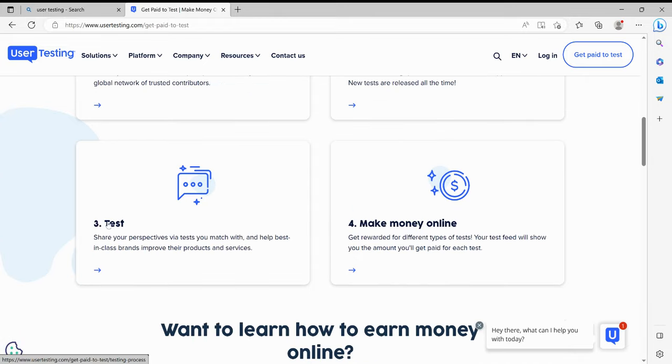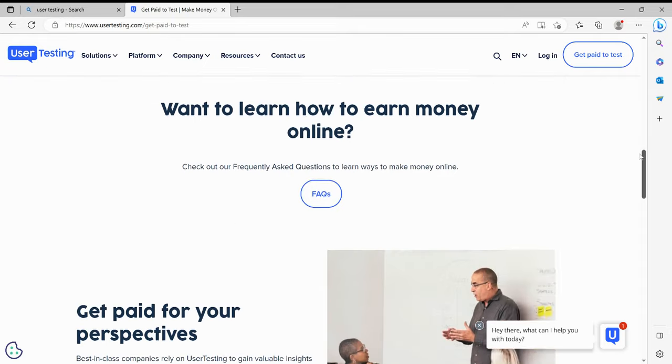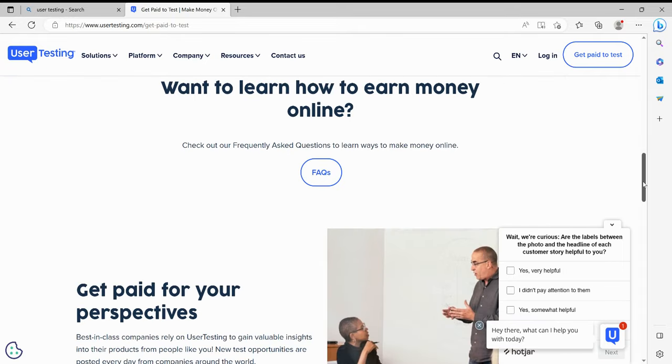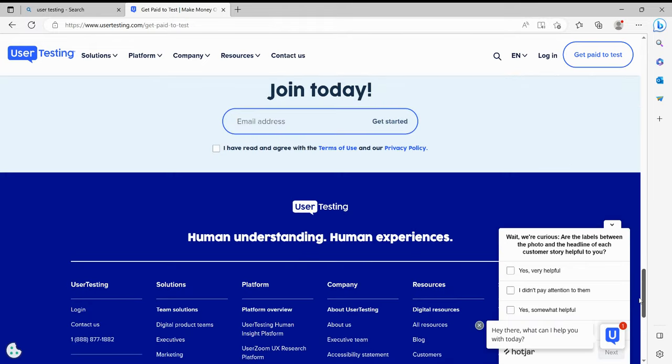So moving on, number 3 is tests. When you do qualify for a test, you actually have to complete it. And then number 4, make money online. You get rewarded, as I said before, for all the different types of tests. Then it says want to learn how to earn money online. You can go to the FAQs. You get paid for your perspectives, and then here are some testimonials.